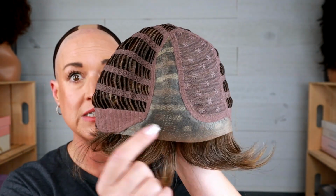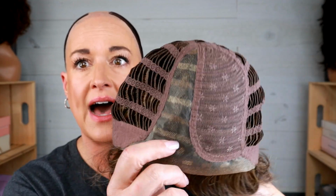So let me show you inside this cap, if you're unfamiliar with what I've just been talking about. This is the lace front. We've got an extended lace front that goes ear tab to ear tab. That will also impact how much lace front we have, which will affect the price as well. And then we've got a left mono part.